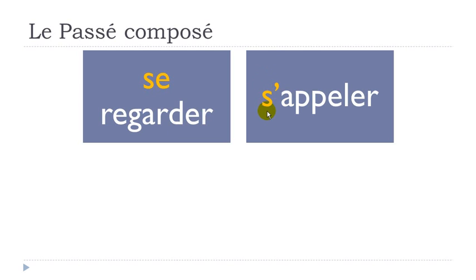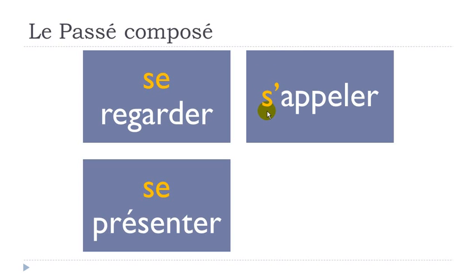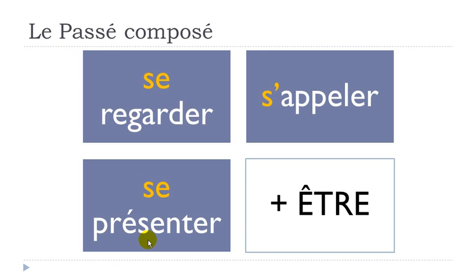S'appeler as well, to call oneself. Se présenter, to present oneself. So all these verbs, but more generally, all the verbs constructed with this se form, so to have this reflexive form, will require être. Okay?